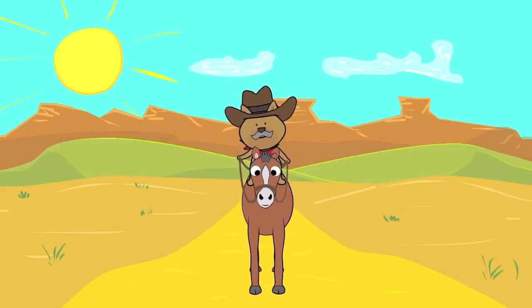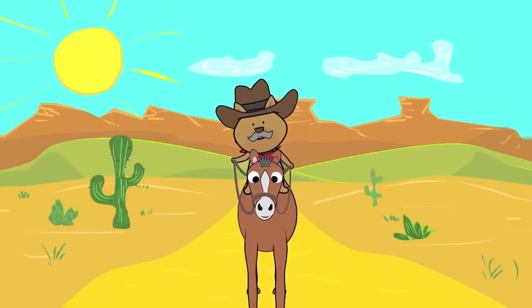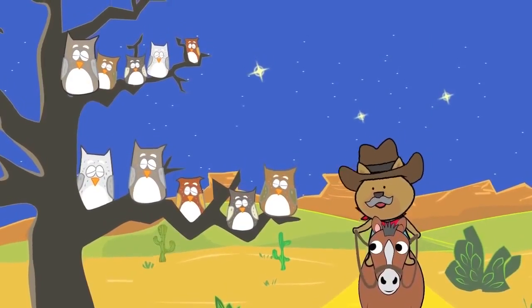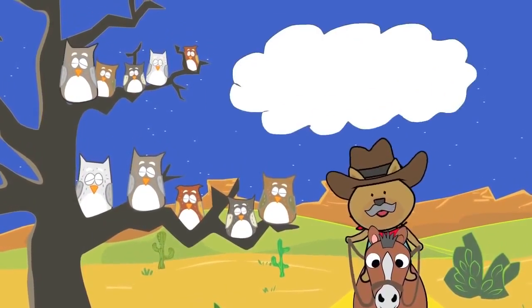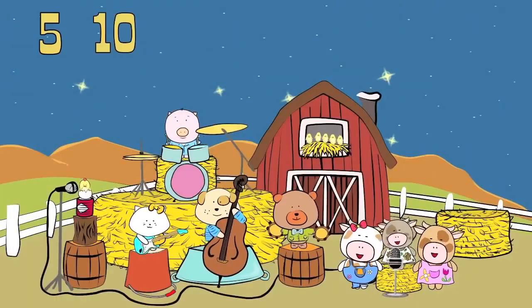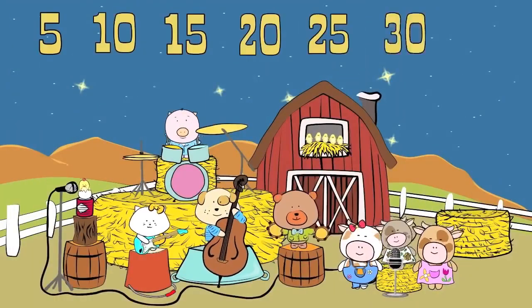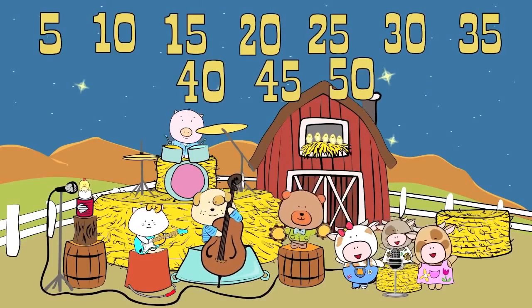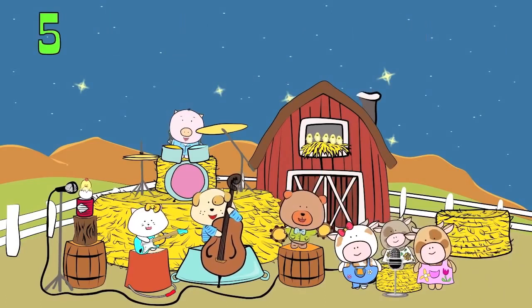Many places on his horse, of course. Billy travels all the time, even late at night. He likes to look around and count, and he likes to count by fives. 5, 10, 15, 20, 25, 30, 35, 40, 45, 50. Count by fives.